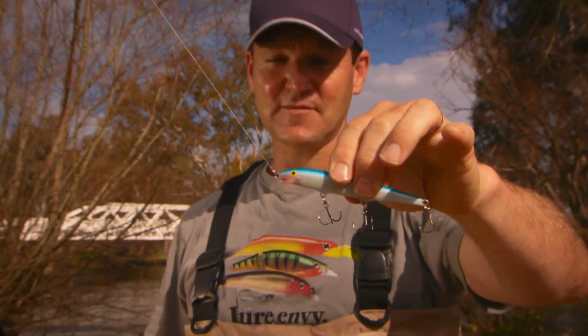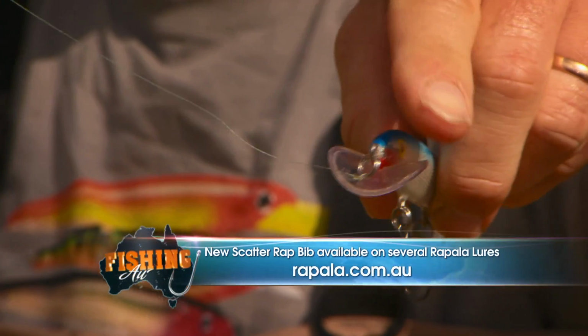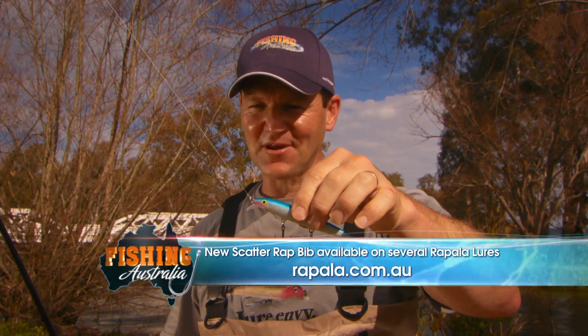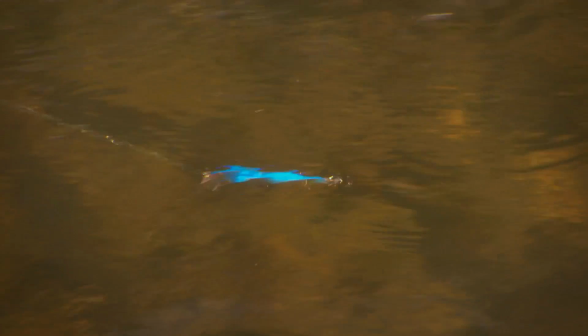Another great part of my job is product testing, and this is the first lure of its kind in Australia. It's a Rapala Scatter Wrap. It's got a unique bib on the front there, which gives it a unique action. But I'm going to have to get down by the water to show you that action and how to use this lure. Come on. Now, the reason it's called a Scatter Wrap is because it has that unique action that makes it scatter from side to side.